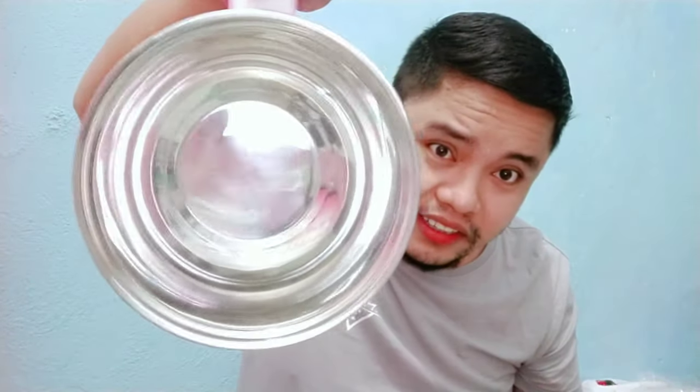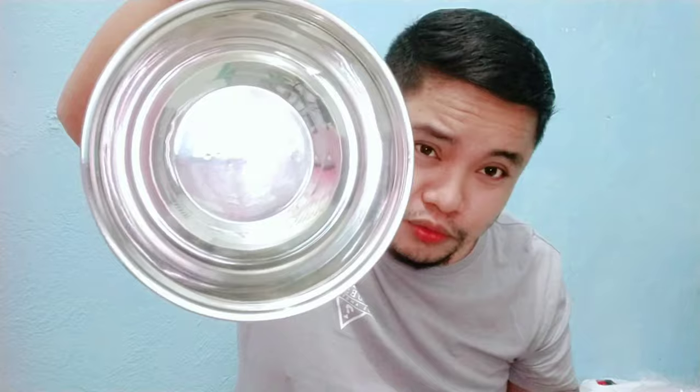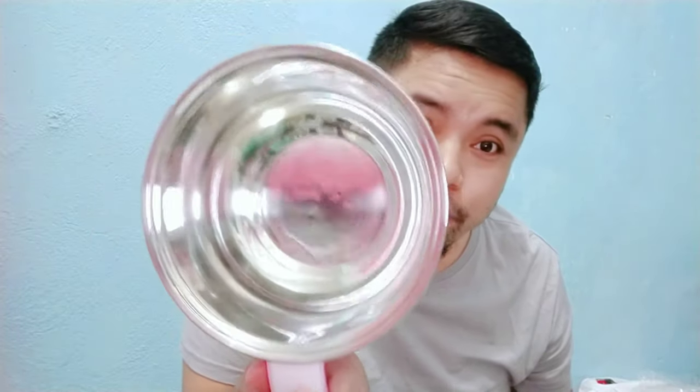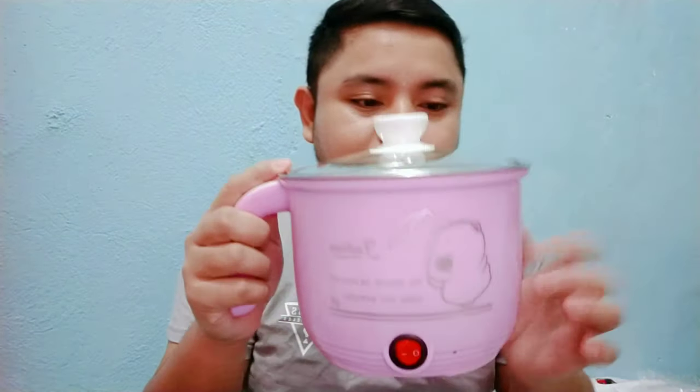Let's see how it works. Pero guys, this is only for 1 to 2 persons if you cook. This is good for like if you are working students, boarding house lang. Fish or tomatoes, rice, anything.